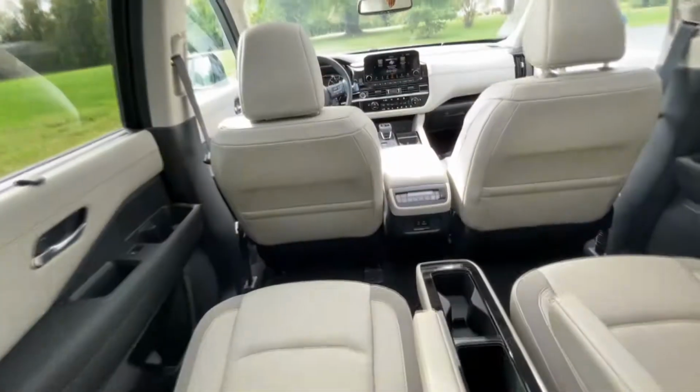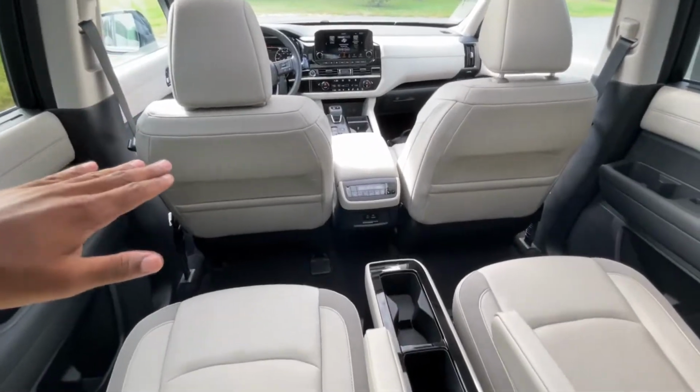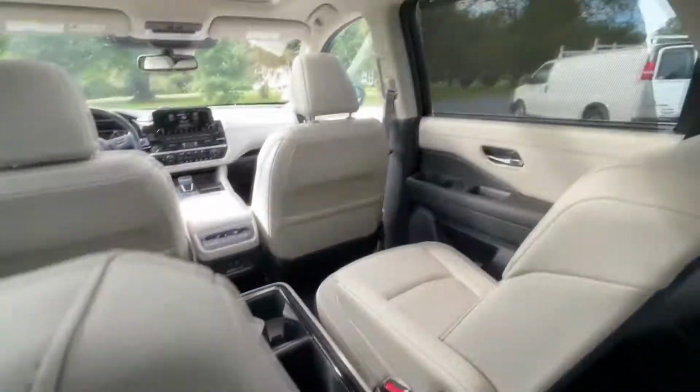Oh, but what I don't like is that it automatically defaults this seat to slide all the way back. So I don't have any legroom. But if it was slid up a little bit, I think I'd be pretty comfortable. Once again, well, these can recline. The headrest is a little bit in my head, but I think I can recline the third row seat.